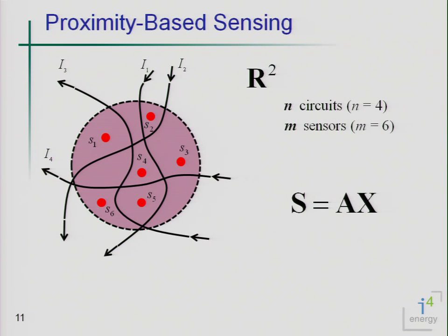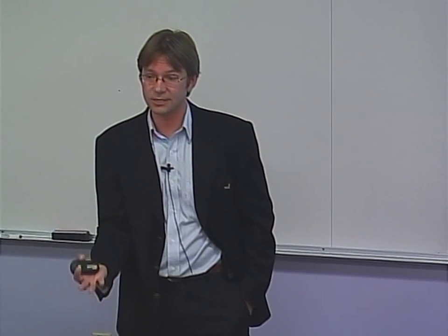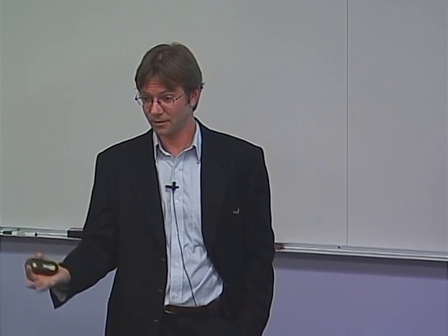So the question is, if we go back to the matrix form, how do we work with this? The sensor vector is what we get. That's what we measure when we look at our sensors. X, in this case, are the currents flowing through the circuit. Those are given, so we have X given. A is that matrix. And the question is, how do we figure out what the matrix is? This is the problem of calibration.